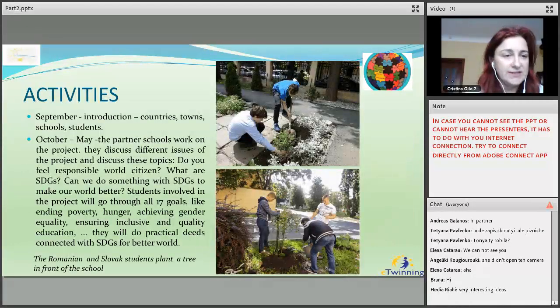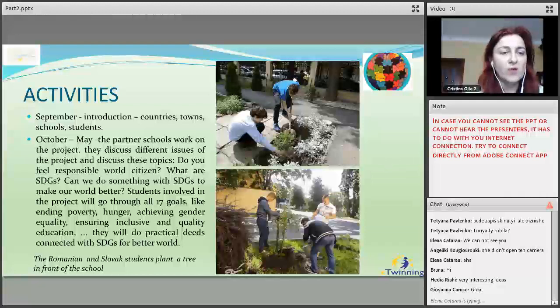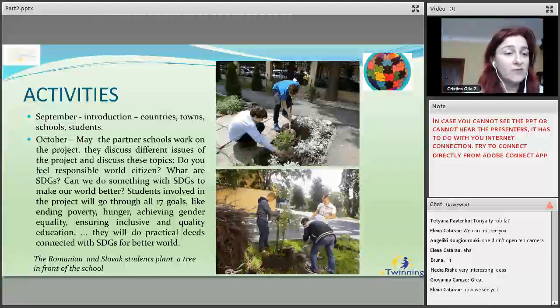About our activities, in September, first, we presented our countries, towns, schools, and students. All of us have a lot of experience in eTwinning projects because all the schools, and especially from Slovakia and Romania, are also eTwinning schools. Between October and May, our partners worked on the project.